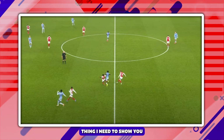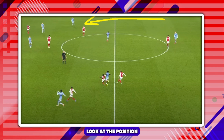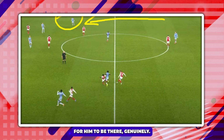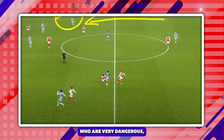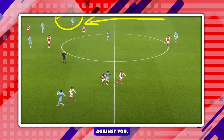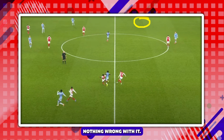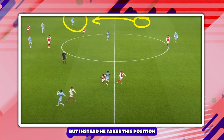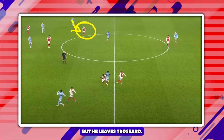And the next thing I need to show you is the amount of Tottenham players who are out of position. Look at the position of Pedro Porro. There's no reason for him to be there. Genuinely. You're playing against your huge rivals who are very dangerous, who are being really aggressive against you. There's nothing wrong with being an extra option for your team here. You have the pace to be able to drive forwards, but instead he takes this position and he leaves Trossard. He doesn't know that he's leaving Trossard, but he leaves Trossard.